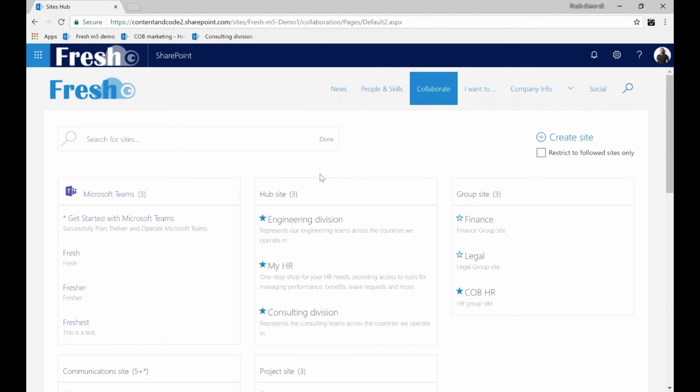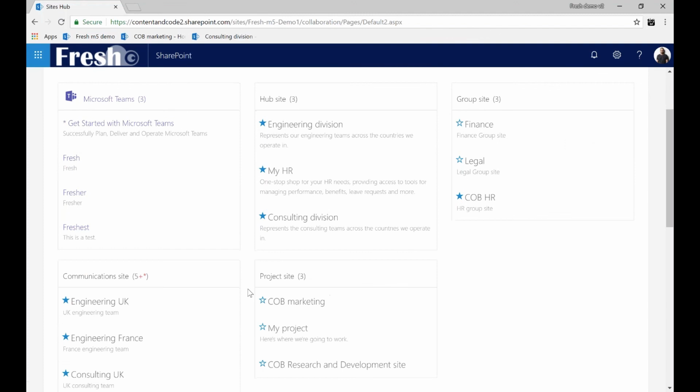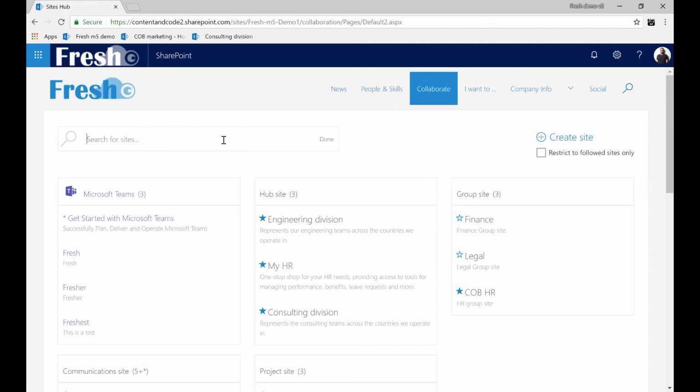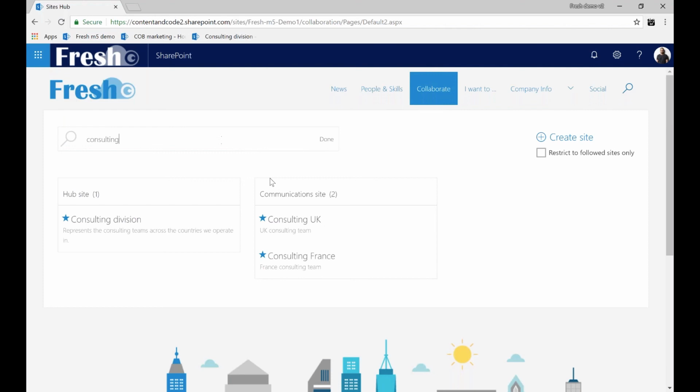But here you can see in the middle zone, I have a list of hub sites. I also am showing things like group sites, Microsoft Teams. I've got some communication sites and some project sites. But the important thing is that you will need to think about some way of getting towards the hub sites. And here, for example, if I start doing a particular search, then I can drill down and find items that match this result.